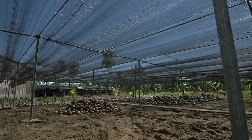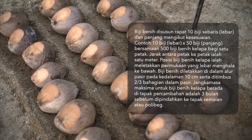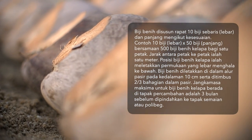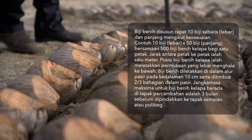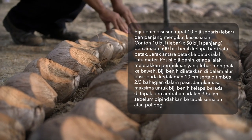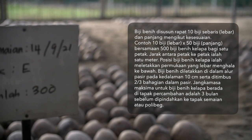Seed nuts are arranged closely in a row of 10 nuts per row at width and appropriate number of nuts at length accordingly. For example, 10 nuts arranged at width with 15 nuts arranged at length will result in 500 nuts for a plot. Distance from one to another plot is 1 meter.